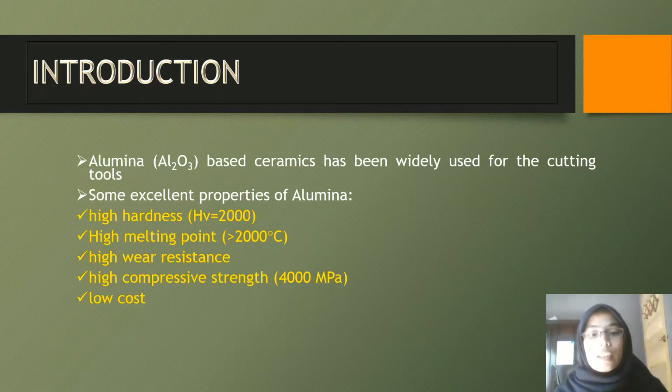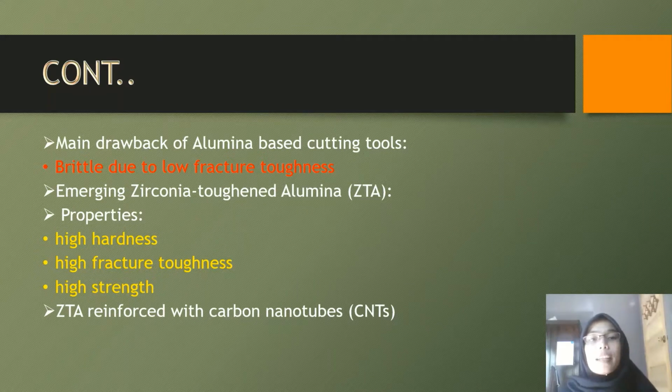As for the introduction, aluminum-based ceramic has been widely used for cutting tools because it has excellent properties such as high hardness, high melting point, high wear resistance, high compressive strength against high temperature, as well as low cost. However, aluminum-based cutting tools possess one main drawback, which is brittleness due to low fracture toughness, leading to sudden damage of the cutting tools during high-speed machining due to crack propagation in the materials. So it shortens the life of the cutting tools.